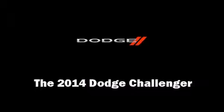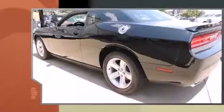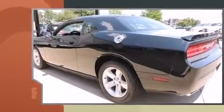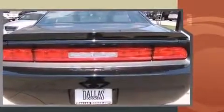Sensibility and practicality define the 2014 Dodge Challenger. This two-door, five-passenger coupe offers the latest in technological innovation and style. Dodge made sure to keep road handling and sportiness at the top of its priority list.